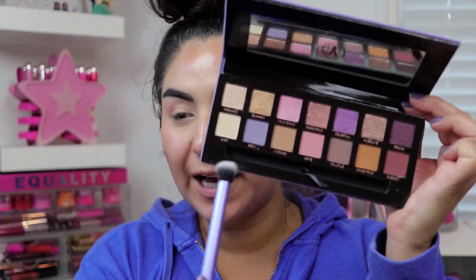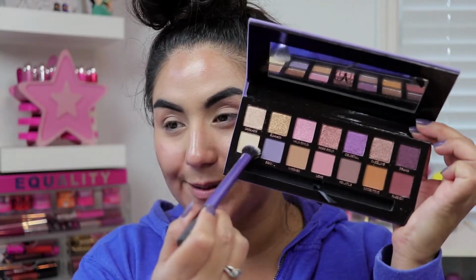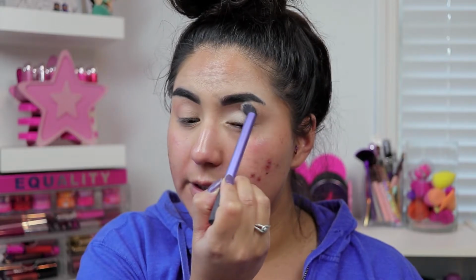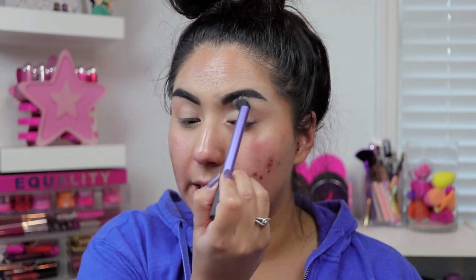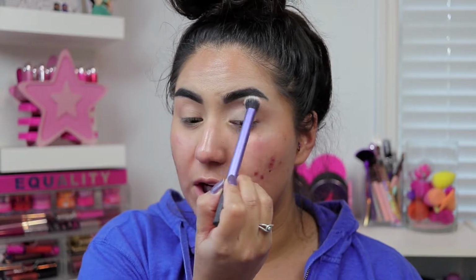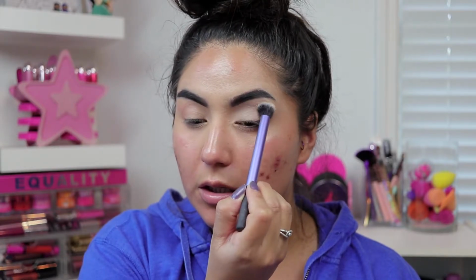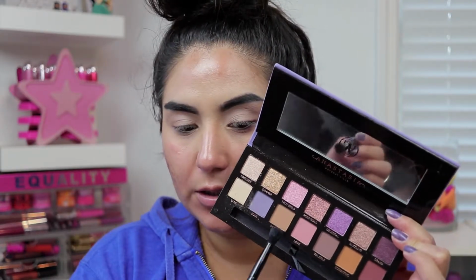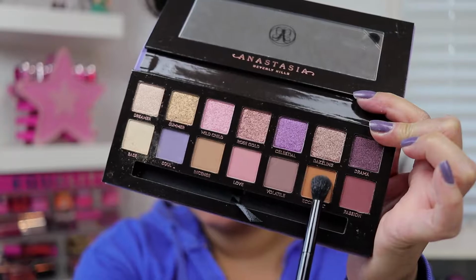Okay, so I'm going to take just a flat shader and I'm going to go into base, which is this messy off-white shade, as most palettes have. I'm a little nervous that I'm doing this because it's setting my concealer and sometimes that makes shadows so much harder to work with. So, what makes me nervous is I had an idea in mind, but I don't know if I'm going to execute it very well. So, I'm going to go into Eccentric here with the brush that it came with.